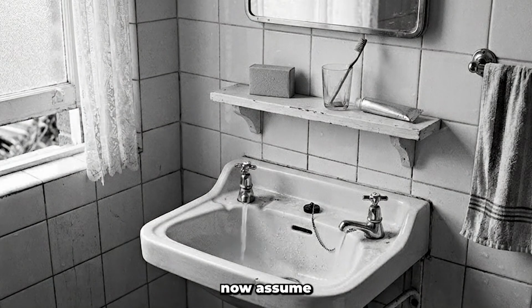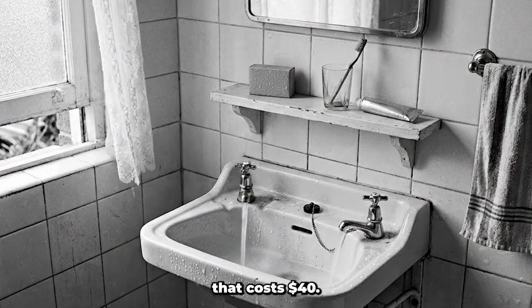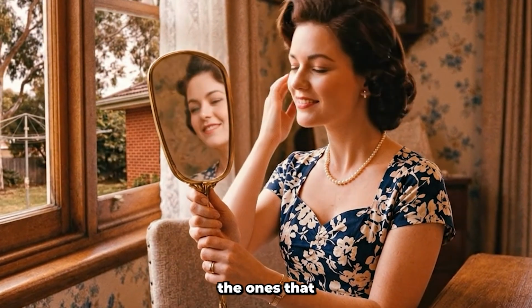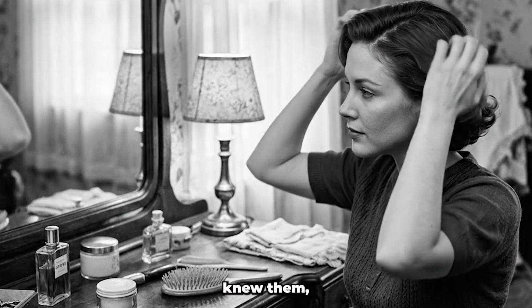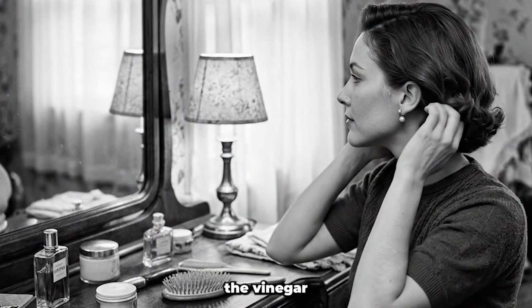Most women now assume proper hair care arrived recently through a bottle on a shelf that costs $40. What most never get told is that the best of those tricks, the ones that still work, were already on the bathroom shelves of Australian homes in the 1950s. Your mum knew them. Your nan knew them. They cost almost nothing. They sat between the vinegar and the eggs.